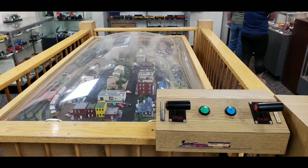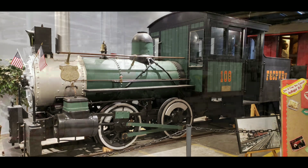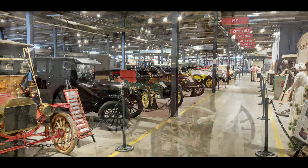They had a model railroad you could put a quarter in, and with those throttles there, you could control the railroad. And I stepped out into the exhibit, and the first thing you see is this 1890s steam locomotive. I used to run those at Six Flags Over Texas. And then you can see this full row of cars here. All these are Fords on the front row.